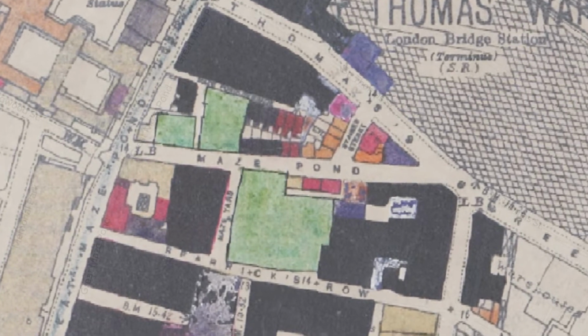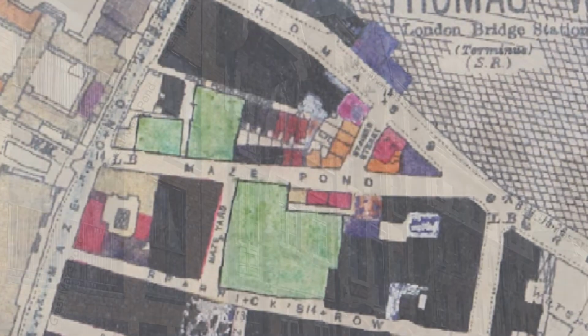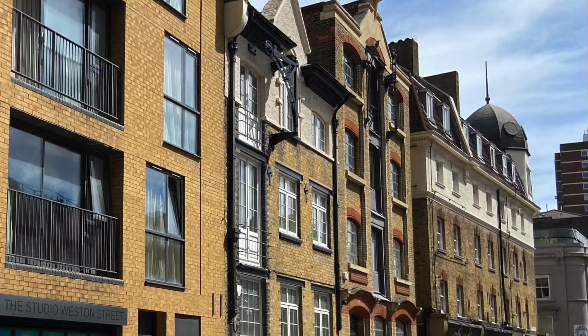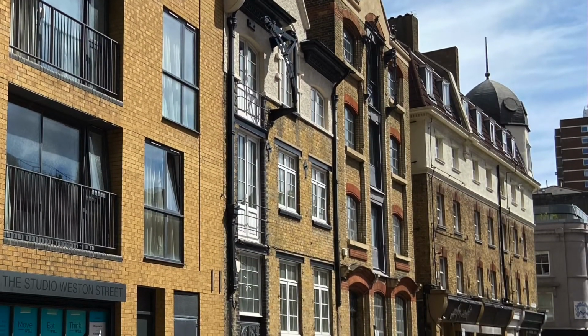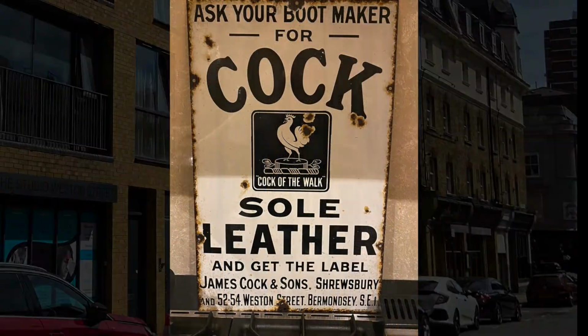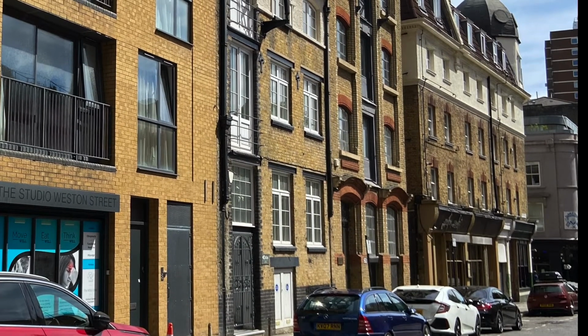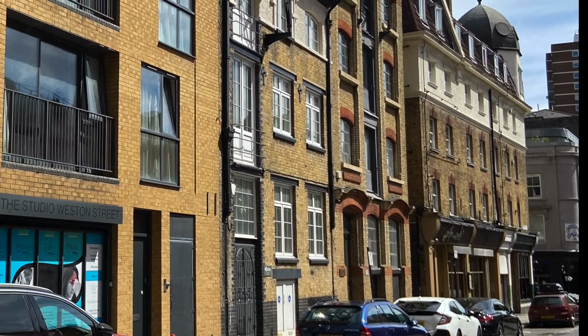The darker colours on this map represent the most severe bomb damage. But some original warehouses do survive close by. In this little row on Weston Street, for example, were sometime offices of James Cock & Son, J&W Dunn, E.S. Ward Pickled Pelts, the Fancy Leather Company, and All Leathers Limited.